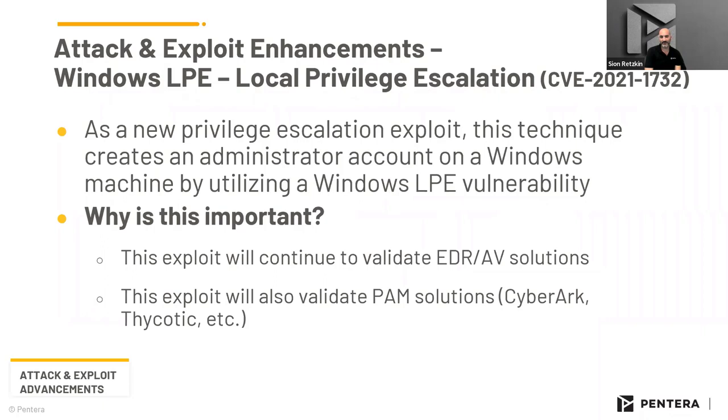This does not only validate the possibility of privilege escalation, which naturally is one of the main things, but it will validate EDRs, next-gen antiviruses, any EPP or endpoint protection tool that is supposed to prevent or at least detect privilege escalation. It additionally also validates privileged account management platforms or tools, right? Solutions like CyberArk and Thycotic. Again, validation of what we have. Many organizations pour so much money into their security stack and simply do not know if they're safe enough.